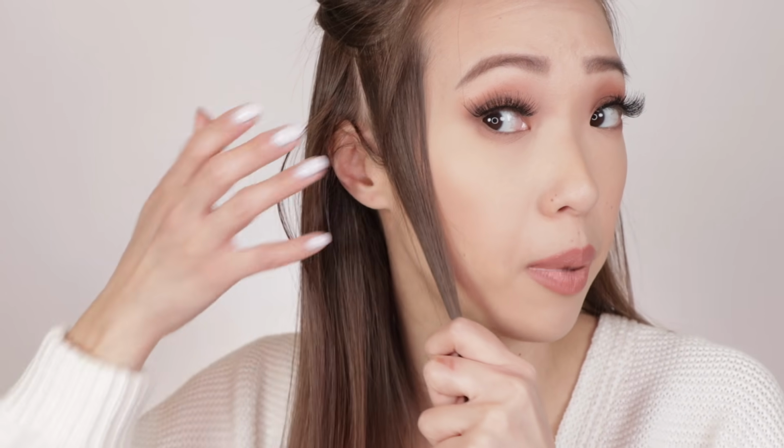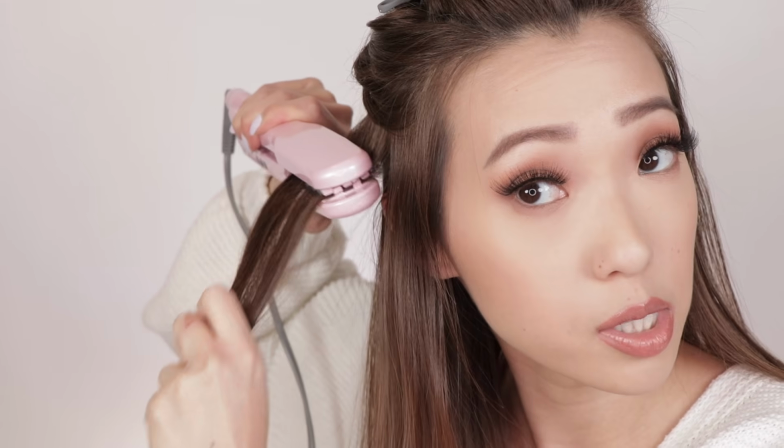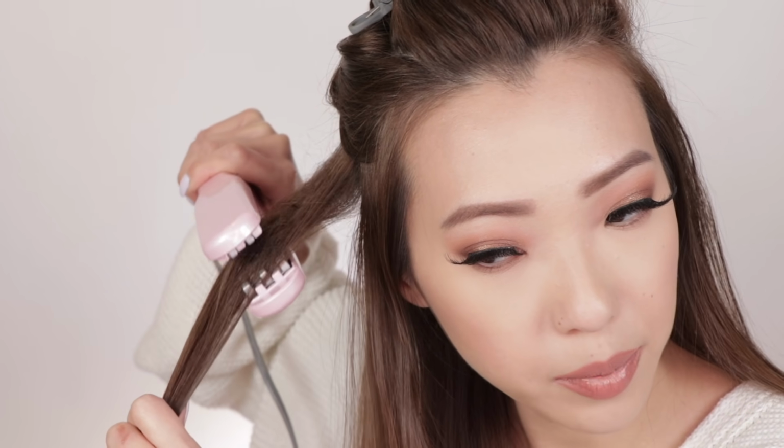This next section, I make sure to leave this front part out of the way, and I'm going to grab from behind it because I don't want the texture to show right here in front of my face. Just leave it on for a few seconds and work your way down. I do maybe 3 to 4 clamps, and then I go back up, and you have instant texture. So you see these front pieces don't have that texture, so it won't look funny.